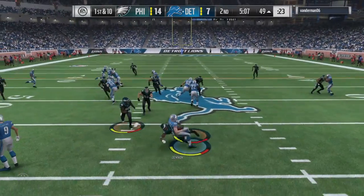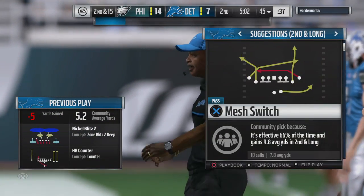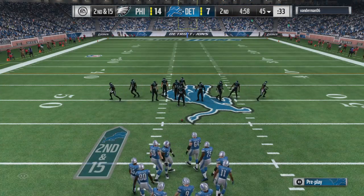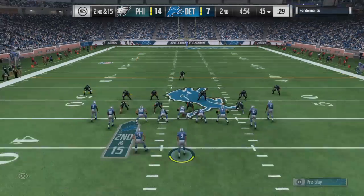They'll run here with Zenner. And he'll lose yardage on the play back at the 45-yard line. It's a loss of 5 there, bringing up 2nd. They tried to run the counter, just that the defense wasn't fooled. And when they're not fooled, you see the end result.